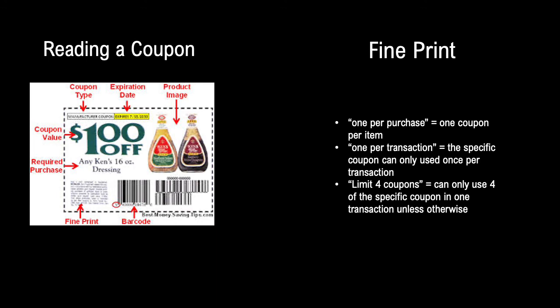So if it says limit 4 coupons, you can only use 4 of that specific coupon in a transaction, unless otherwise stated by a store's coupon policy. So sometimes paper coupons will say limit of 4 coupons, but a store's coupon policy could mean you could only possibly use 2 coupons. So in that case, the store's coupon policy is going to override the policy on the coupon, and you'll only be able to get 2. Hopefully that made sense. I feel like maybe I didn't come off super clear.